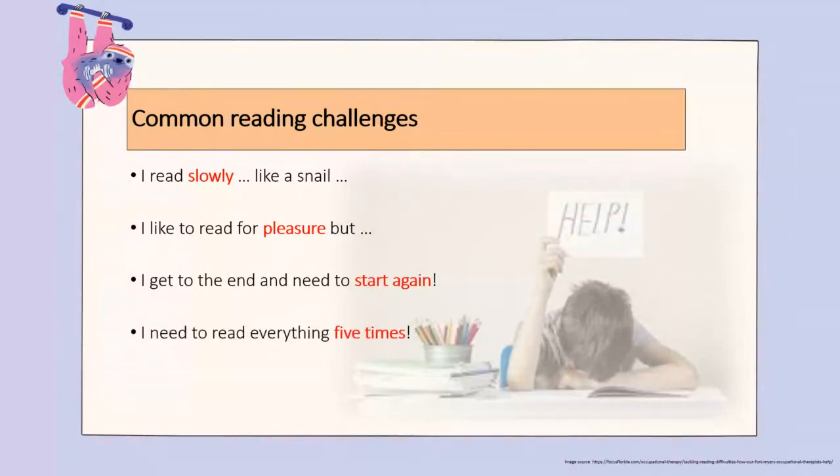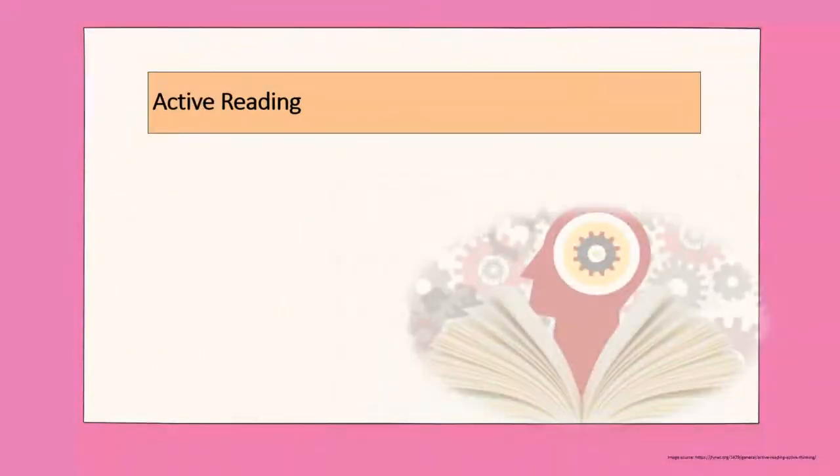And lastly, there are people who need to read everything 5 times or more in order to comprehend what they have read and also to remember what they have read. And this is actually something to do with comprehension skills and also memory skills as well. Okay, so I'm going to give you a few tips to help you in the university for reading. Okay, and the first one is active reading.